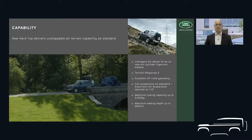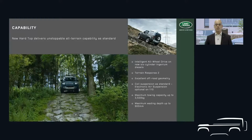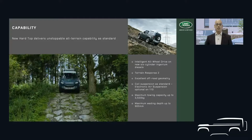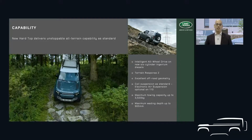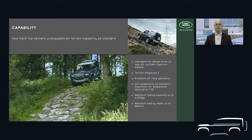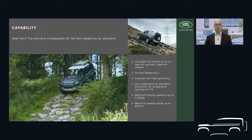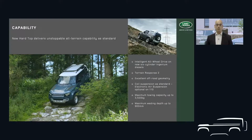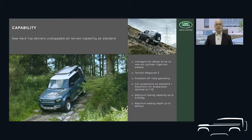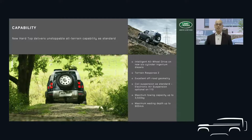Off-road driving aids include Land Rover's Terrain Response 2, which offers a fully customisable off-road experience to ensure drivers get where they need to be in the correct mode for the conditions. Coupled with the Defender's class-leading off-road geometry with up to 38, 28 and 40-degree approach, breakover and departure angles respectively, it's a peerless commercial vehicle away from the tarmac.